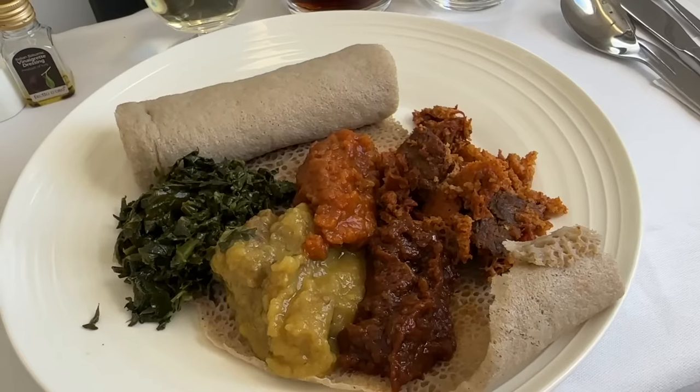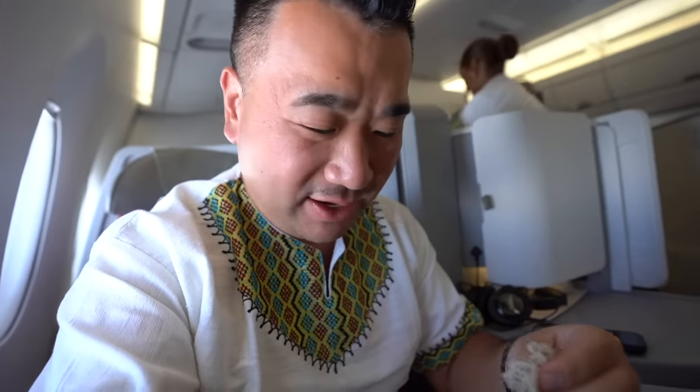On the flight out of Addis, they serve a traditional Ethiopian food as a second course. But this food, seriously, is not for the beginner. It's pretty heavy taste and also very, very spicy. This injera, the bread, is fermented. Tastes sour, like a sourdough, and very heavy taste.